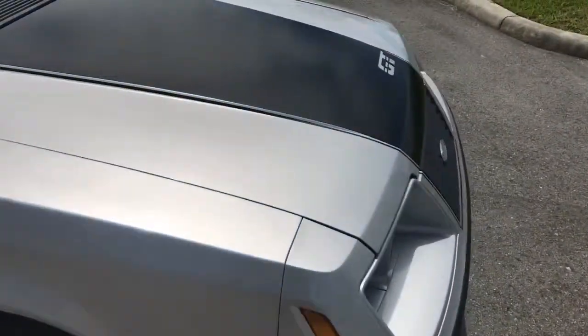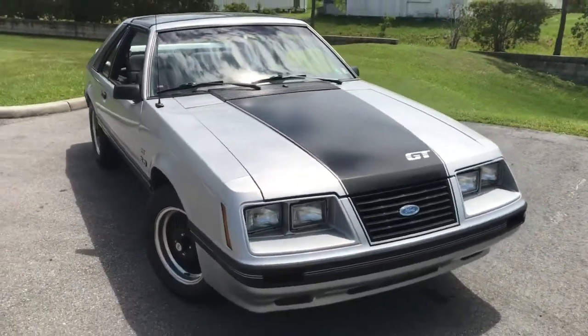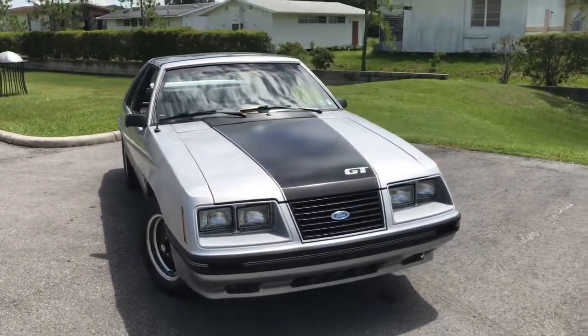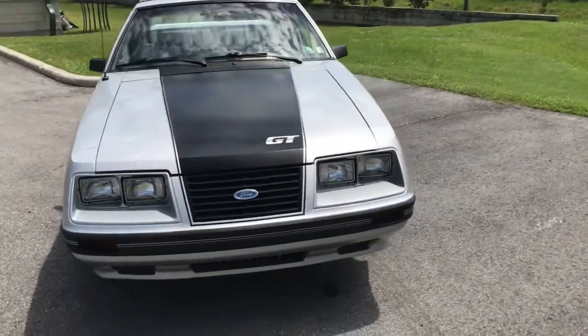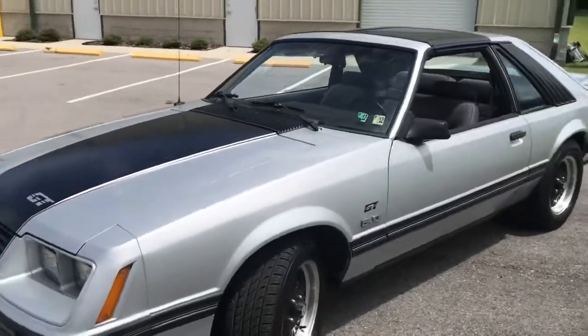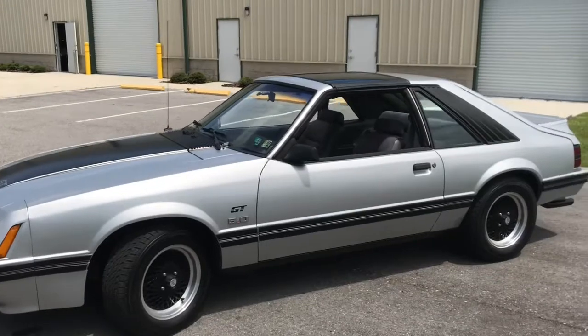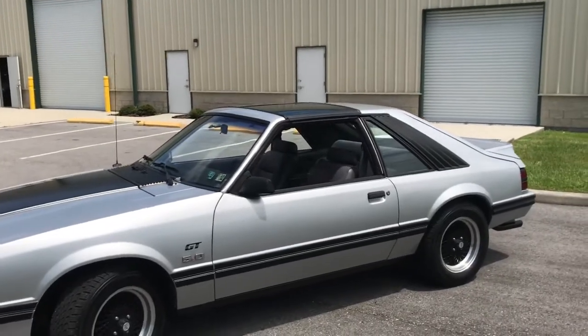So in the video, we'll also have it running. We'll have the hood up so you can see the engine compartment. We'll dive into the interior, take you along for a little test drive, and then also show you guys the undercarriage. And again, it is a 1984 Mustang GT. So let's go ahead, pop into the interior and show you guys the inside.